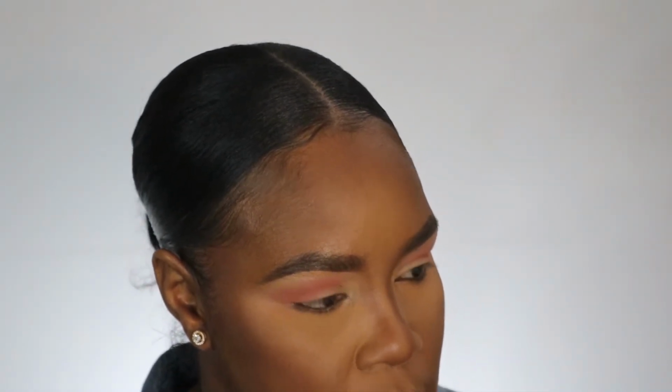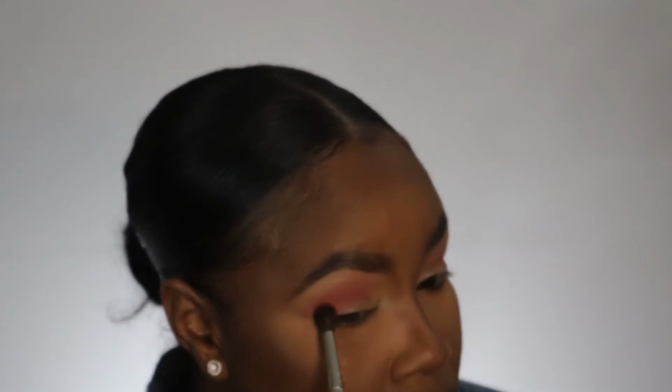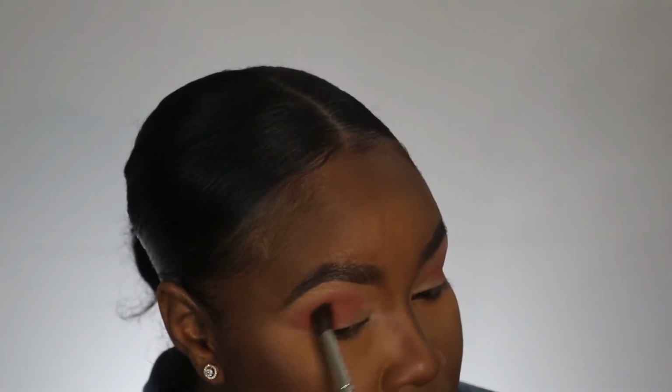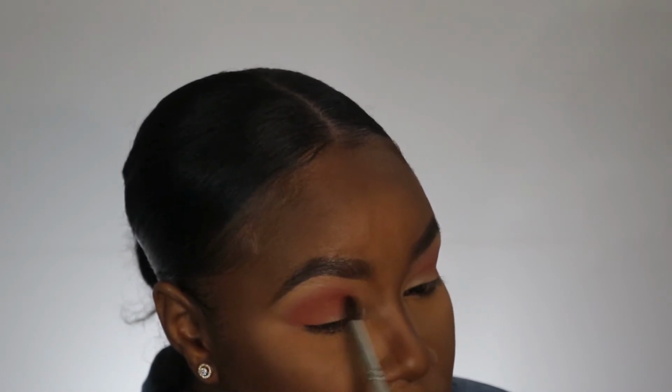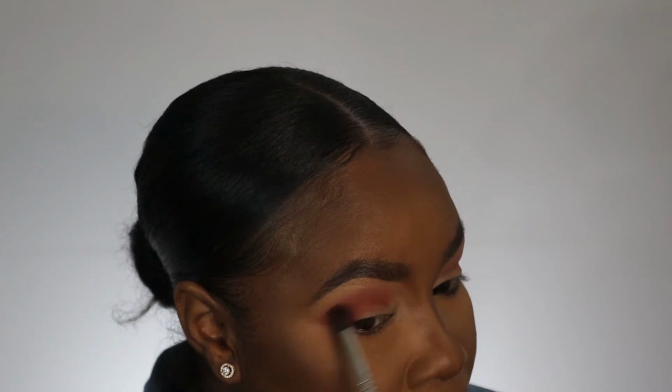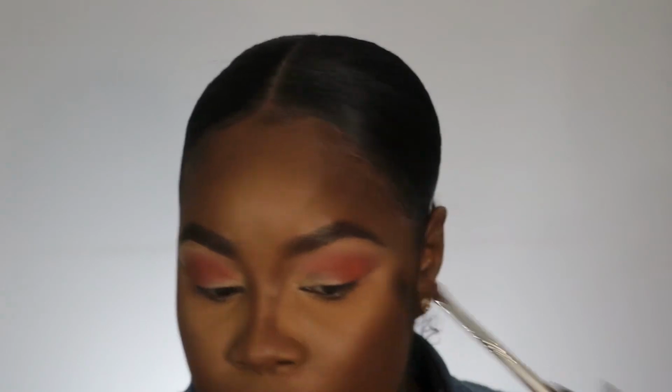So I'm going to go in with a smaller brush. This one is old. This is by Sephora though. This is so old. And I'm just going to press it in, as opposed to, yeah, see, this is still pink. It is peach, but it's pink too. Okay, we put this in the crease, and this warmed it up slightly, but not a lot. Like you see, it's more orange.